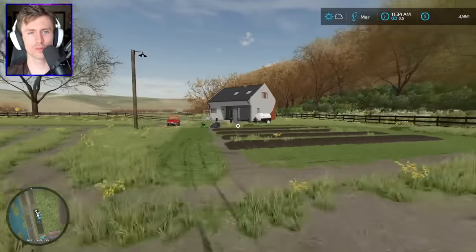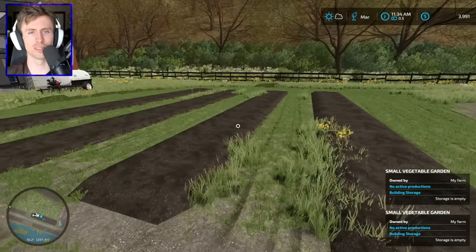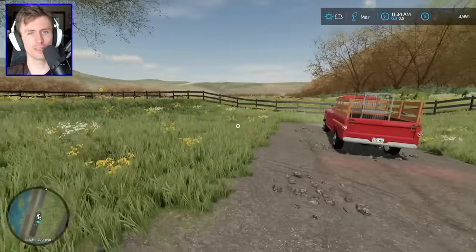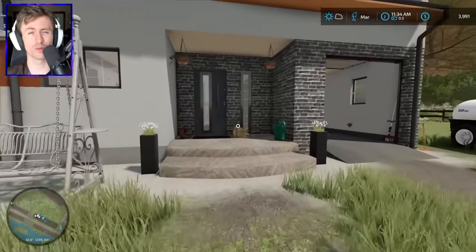But we've got to get back over here to this garden. We actually need to get to watering this so we can plant some seeds in. Tomatoes, strawberries, and lettuce, I think. Yeah, that sounds good. But I'll tell you what, I really need to get a tractor. So let me go on Facebook Marketplace and see if I can find anything again.